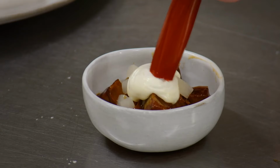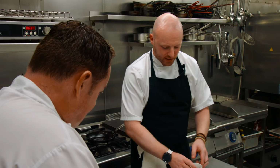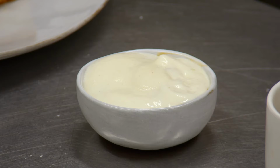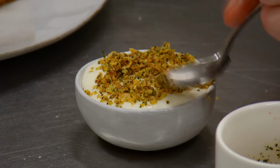God, that's unbelievable. Look at how creamy that is. And lastly, just to finish it, you know, ever get like your onions on a hot dog, those crispy things? So we did a homemade version of that with a little bit of lovage from the garden that we dried. John, that looks so good.